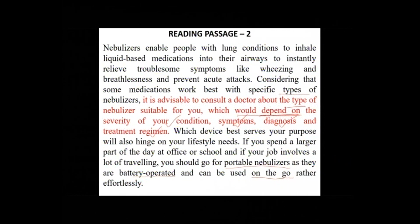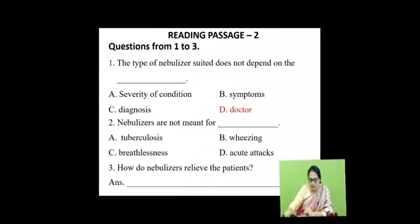Severity of condition, symptoms, diagnosis. So on these it will depend. So the answer is doctor. The type of nebulizer suited does not depend on the doctor; it depends on severity of condition, on diagnosis, on the symptoms.